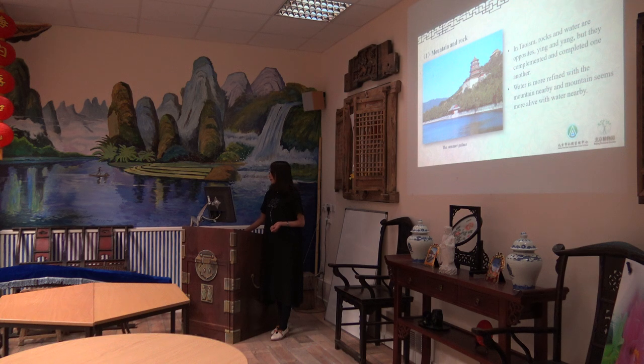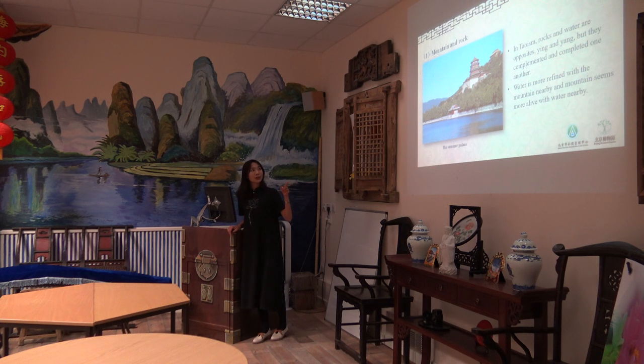I think just now this gentleman asked me if there is feng shui in Chinese gardens. And yes, in Taoism, the rock and the water are opposite, yin and yang, and they complement and complete one another. And the water is more refined with the mountain nearby, and the mountain seems more alive with the water nearby.